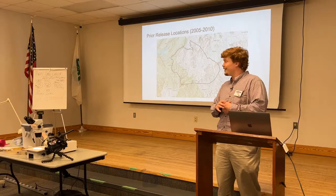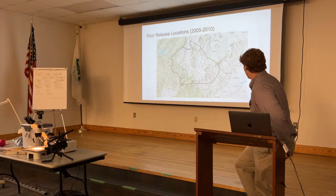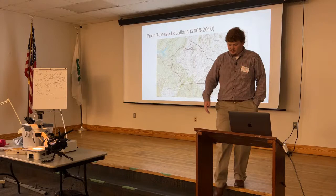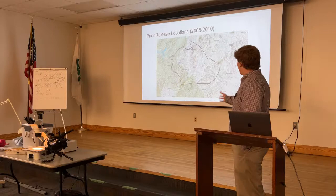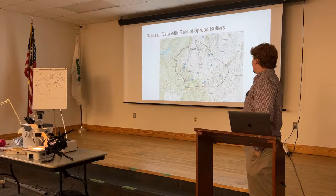Okay, so, Dr. McDonald, I'm here in the high country, and we were specifically just looking at Watauga County. So I'll step up here real fast. But of course, this is Watauga County, and these blue dots all around are Dick's release sites. There are a lot of release sites throughout the county. And then what we were able to do with that is create buffers on the rate of spread according to the Virginia Tech study.